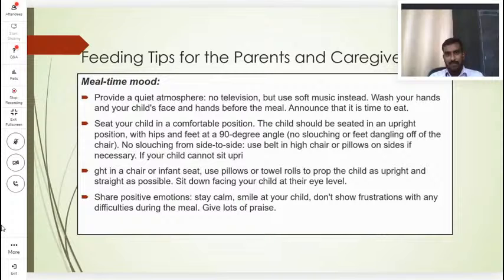Seat your child in a comfortable position. The child should be seated in an upright position with hips and feet at a 90-degree angle. No slouching or feet dangling off the chair. No slouching from side to side. Use a belt in the high chair or pillows on the sides if necessary. If your child cannot sit upright in a chair or infant seat, use pillows or towels rolled up to prop up the child, which I think most of you will be doing.